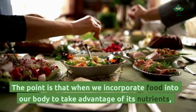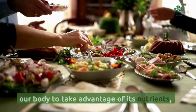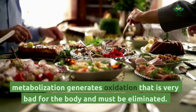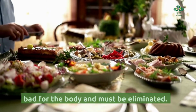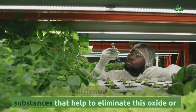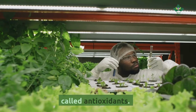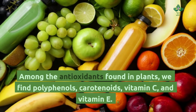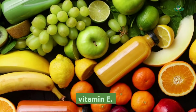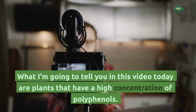The point is that when we incorporate food into our body to take advantage of its nutrients, metabolization generates oxidation that is very bad for the body and must be eliminated. In addition to nutrients, plants have other substances that help to eliminate this oxide or prevent it from forming, which is why they are called antioxidants. Among the antioxidants found in plants, we find polyphenols, carotenoids, vitamin C, and vitamin E. What I'm going to tell you in this video today are plants that have a high concentration of polyphenols.